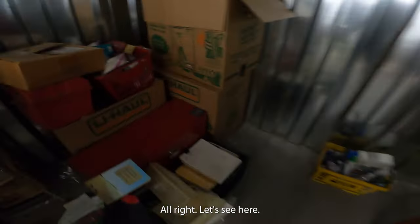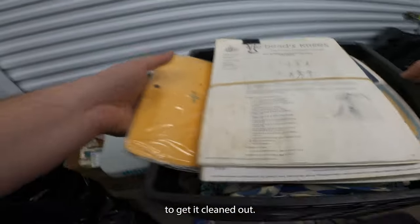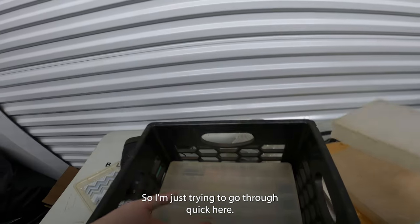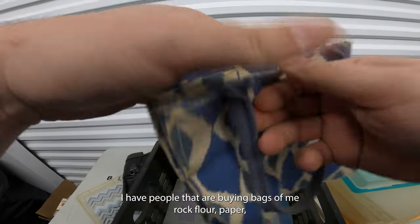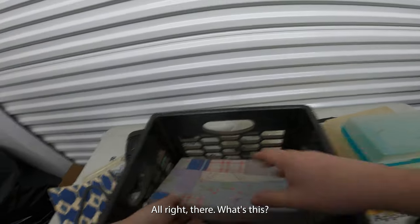All right, let's see here. I gotta make some progress on this one because I only have a couple more weeks to get it cleaned out. I don't know when the next time I'm coming, probably next week. So I'm just trying to go through quick here. Some dividers, little bag. I have people that are buying bags off me. Rock flour paper. It's kind of like rock, paper, scissors, you know? All right, in there. What's this?